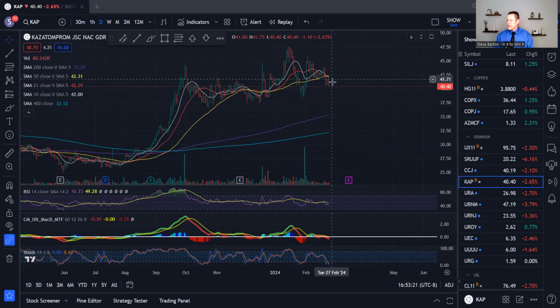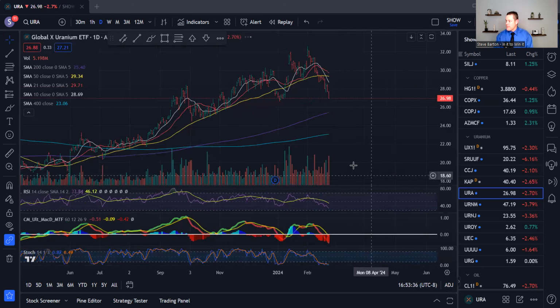Kazatomprom, same kind of thing, just kind of grinding sideways. Collect your dividends, they're huge. As far as any kind of entry point, we don't really see it. Maybe we could run a short-term retracement here. Not really, no, it bounced through it. Don't see anything there on Kazatomprom.